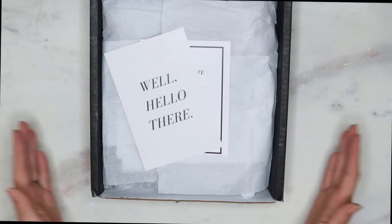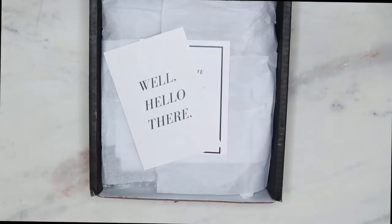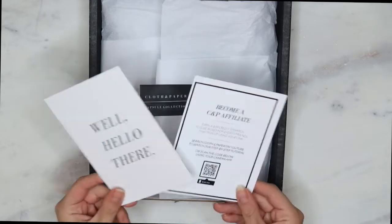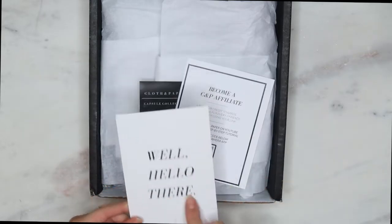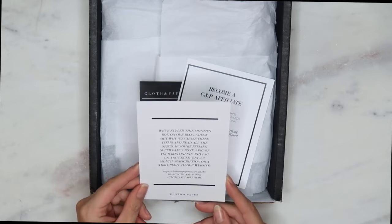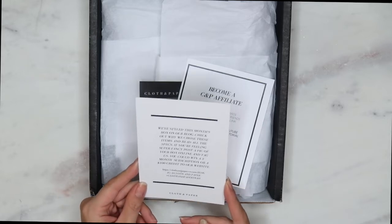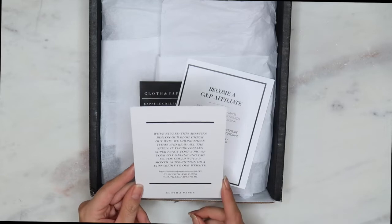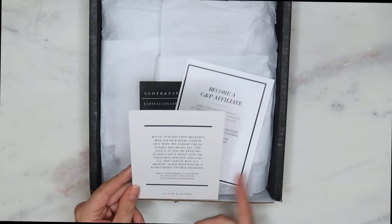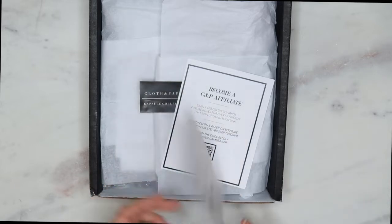So this is what it comes in. It comes in this black box. I can't show you the front because it does have my address on it, but you always get some cards. So it says, well, hello there. It says, we styled this month's box on our blog. Check out why we chose these items and read all the specifics. If you're feeling super fancy, post a pic of your box online and tag us. You could win a 3-month subscription or a $100 credit to our website.